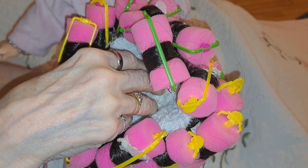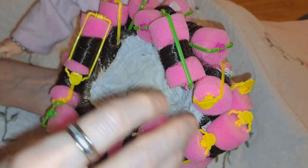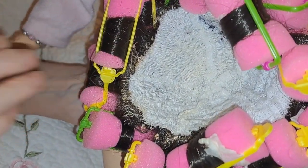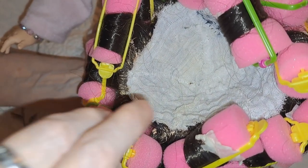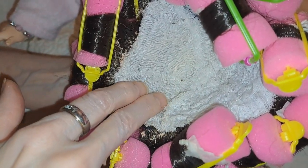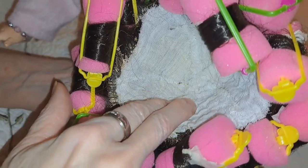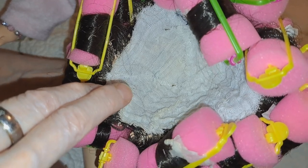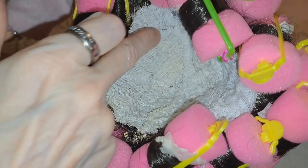And what did you use? What do you mean, what did I use? To make her a new wig cap. Oh, the gauze. This is some sort of fabric gauze we get at JoAnn's. The reason I left these edges is because they're going to be glued down. But tell everybody how you actually made that. I made triangles.